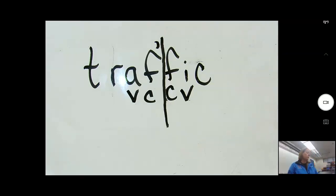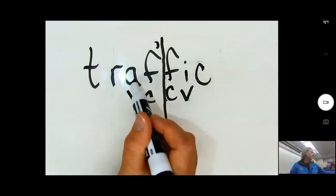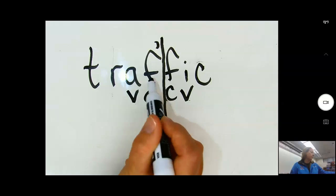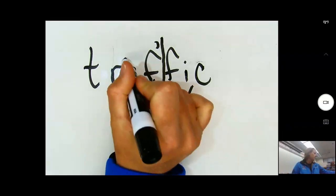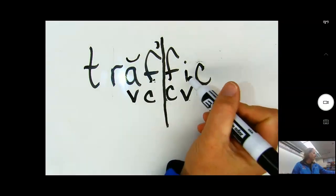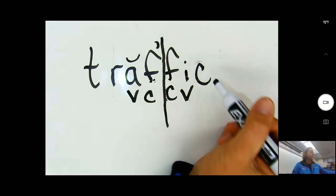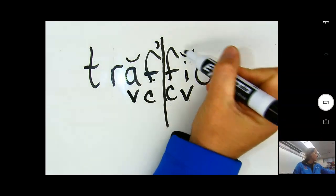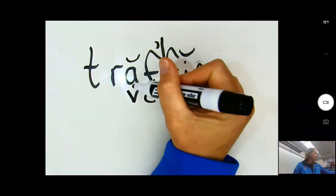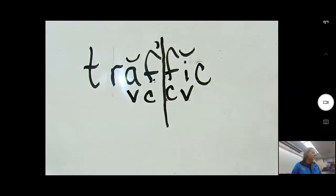One important thing to remember when coding words is that we always code vowels within syllables. So look at the letter A. Is it followed by a consonant in the syllable? When a vowel is followed by a consonant, we code it with a breve. Okay, look at the letter I. Is the I followed by a consonant? That's correct. That means we code it with a breve. So after you figure out if it's a macron or a breve, then you continue to code the word.